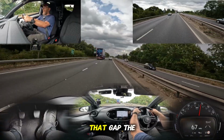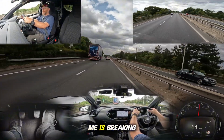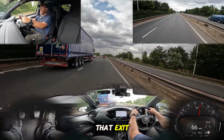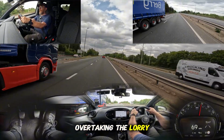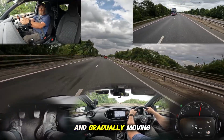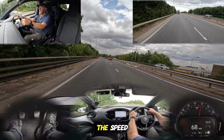I'm thinking about that gap. The lorry may go to this gap, and now the car in front of me is braking, slowing down. They're going back to the left lane. Quite a late decision to take that exit. Then again, after overtaking the lorry, I have a gap before that white car. So I'm checking my center left, signal left, and gradually moving over to the left lane without slowing down. I'm still maintaining the speed.